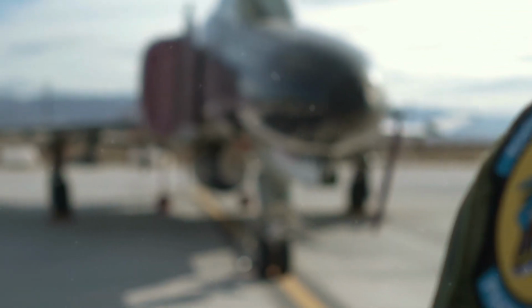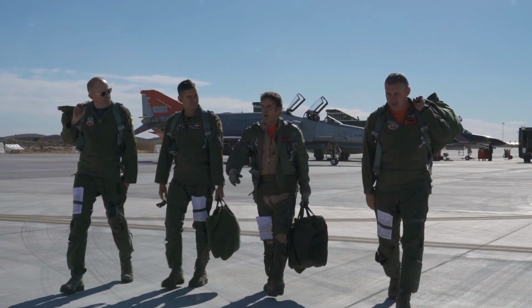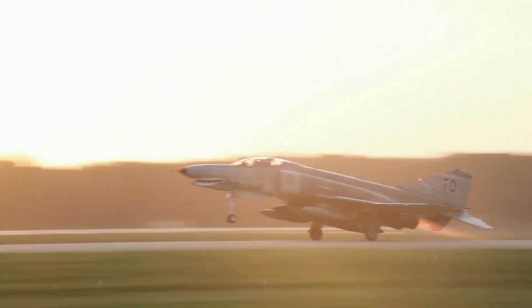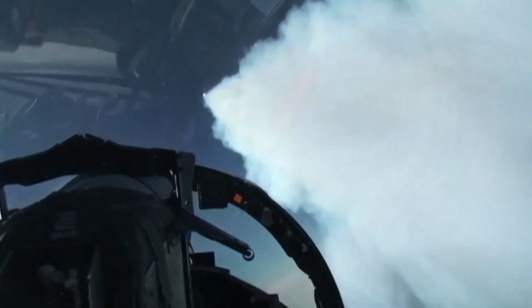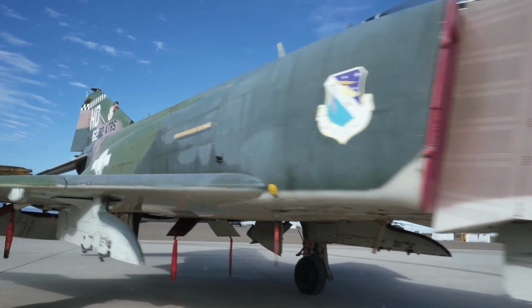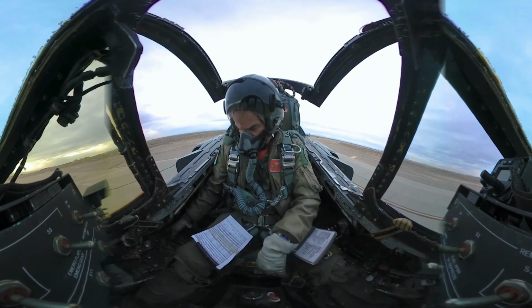The McDonnell F-4 Phantom II is a two-seat, twin-engine, all-weather long-range supersonic fighter bomber, an interceptor aircraft developed by McDonnell Aircraft for the United States Navy, proving highly adaptable. It entered service with the Navy in 1961 before being adopted by the United States Marine Corps and the United States Air Force, and by the mid-1960s it had become an important part of their air arsenals.